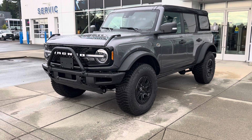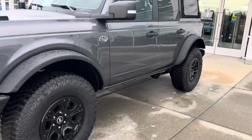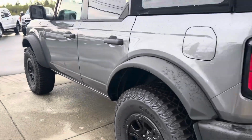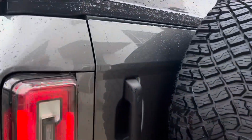So these things are super fun. They drive amazing. They can pretty much take you absolutely anywhere with all the different goat modes. And the fact that, I mean, from factory, 35s on 17s, looking this good. It's a beautiful thing, isn't it? Carbonized gray is another really nice color too. It's very neutral.